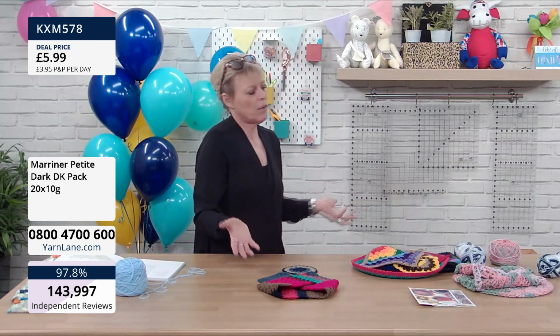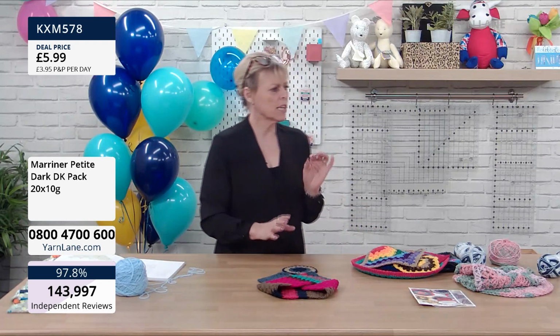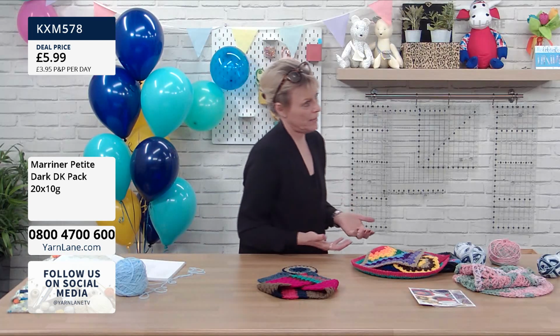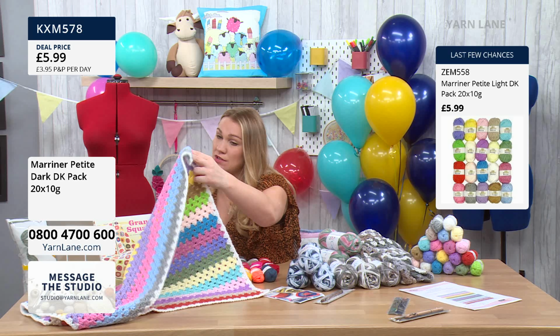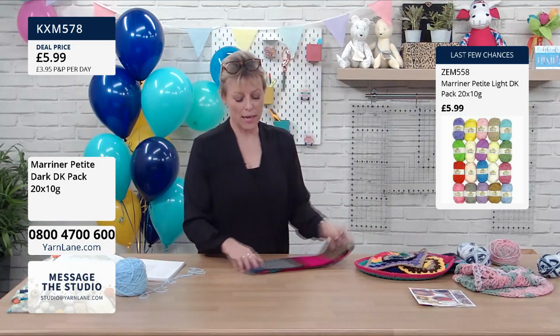Each of the yarns has its own place in our projects, but acrylic is a little bit more forgiving. When you have children, you can wash it. It's very easy to wash, which you do need. And the blanket you do again with one pack. So all you need is one pack.